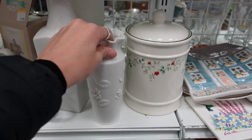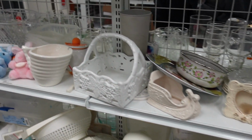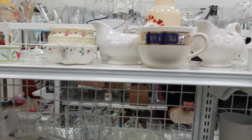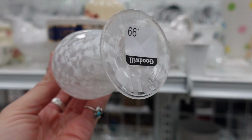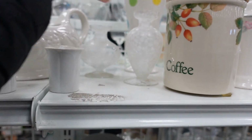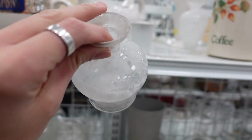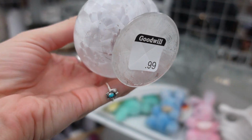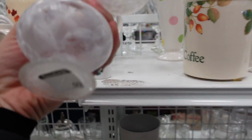I liked that vase, but you could see on the bottom it did say made in China. These two vases were hand blown, and I liked the design on them. It almost reminded me of frost on the windows. And so even though some of the detail was wearing off, they were 99 cents a piece, and I thought they would look nicely displayed together. And so I stuck these into my cart for only 99 cents a piece.